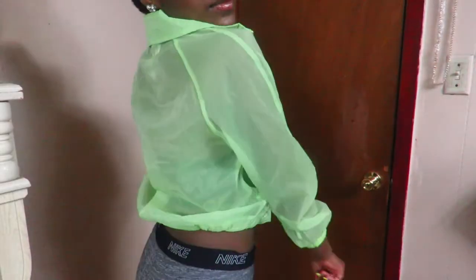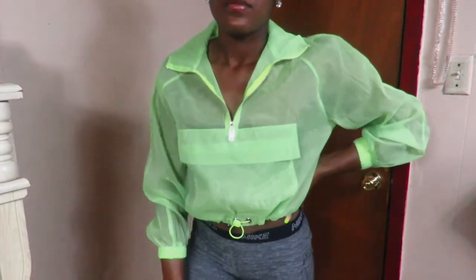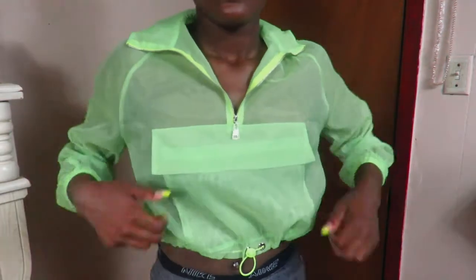So the next thing that I got from Ross is this really cute lime green sheer crop top. I really love the way this top fit. It fits really baggy, but it's really cute when you put it on. Honestly, you can just put a really cute bralette up under this, with some cute biker shorts or something like that.